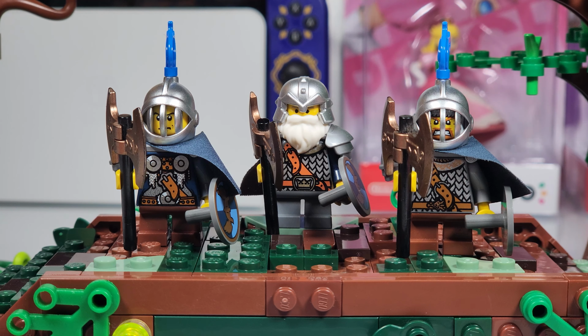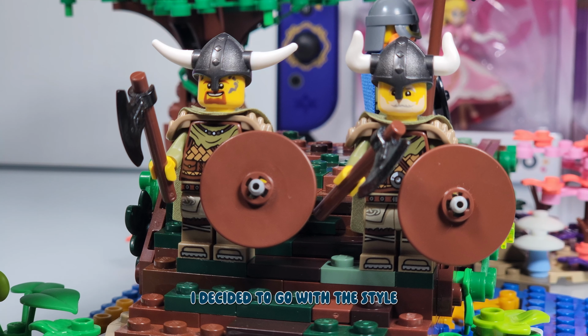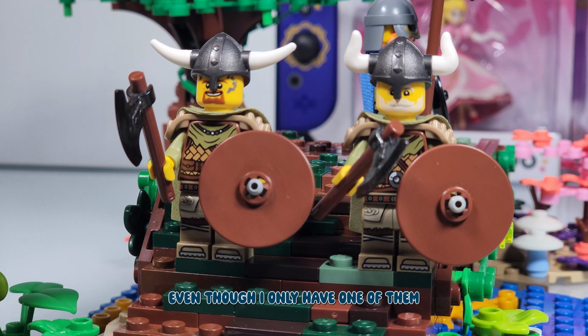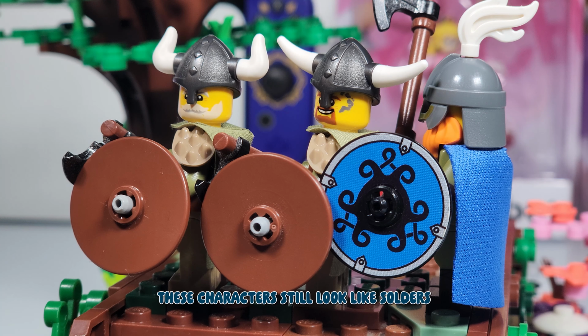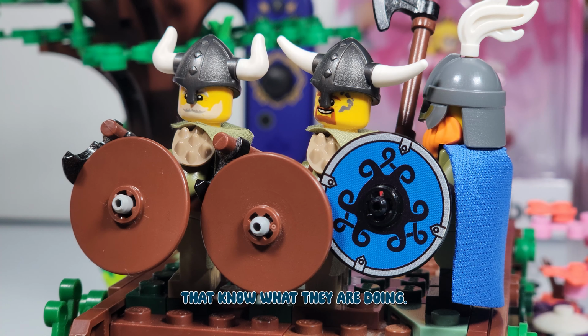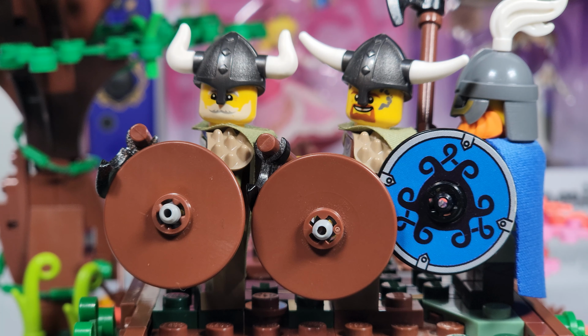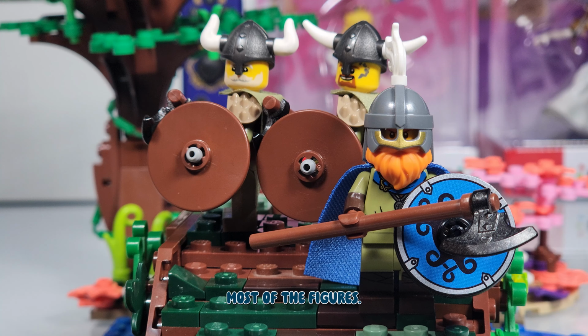One of my newest factions are the Vikings. For these guys, I'm using the CMF Viking figure and some of the characters that came with the Viking village. I decided to go with the style of the classic old school theme for the shields. Even though I only have one of them that is printed, these characters still look like soldiers. One of the capes from the Mandalorian battle pack matches the color perfectly, which will help the figures to stand out from the others. With the big shields I gave them, I composed them making a shield wall, and it looks pretty awesome, as it actually covers most of the figures.